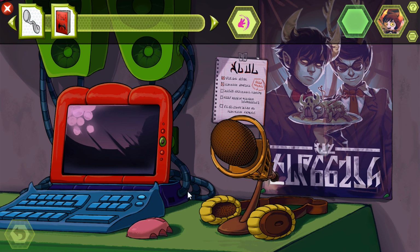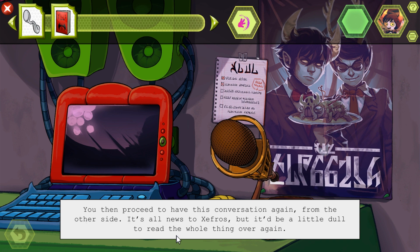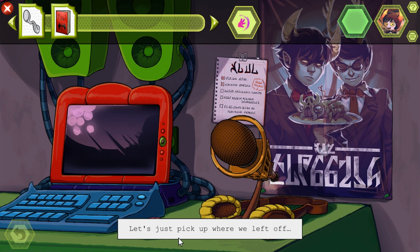Spoon on mic. Spoon on tablet? Book. Book. Book. Nope, none of which. Pick up. You gather both your tablet and mic with one practice motion. They're attached, so the motion really didn't require as much practice as you might think. You then proceed to have this conversation again from the other side. It's all new to Xefros, but it'd be a little dull to read the whole thing over again. Let's just pick up where we left off.